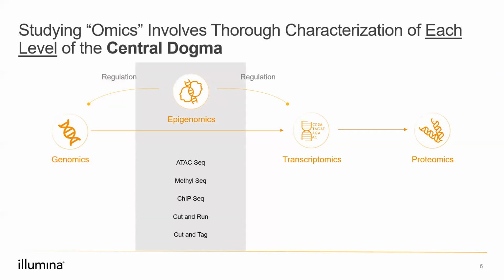A second increasingly popular application of NGS is epigenomic profiling, which can provide mechanistic context, for example DNA methylation, for how the genome is regulated in cancer. Understanding how the genome is organized and regulated epigenomically is often critical for understanding how cancer is regulated. That can now be accomplished using NGS via applications like ATAC-seq or methyl-seq.